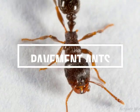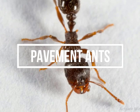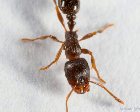This type is very common in the southern states of America, but they have been found around other parts of the world too. Unlike any types mentioned here, pavement ants spread by laying eggs near nests or along trails instead. While this doesn't seem so bad at first glance, it does mean that these types are hard to get rid of if they come inside your house, because there could be a nest anywhere.